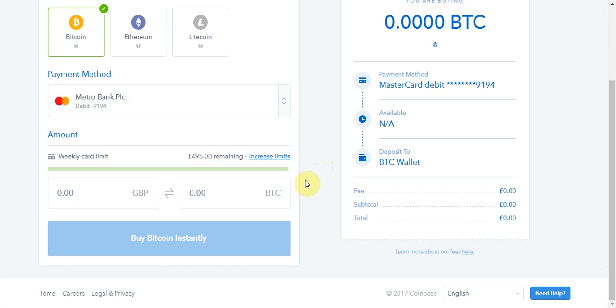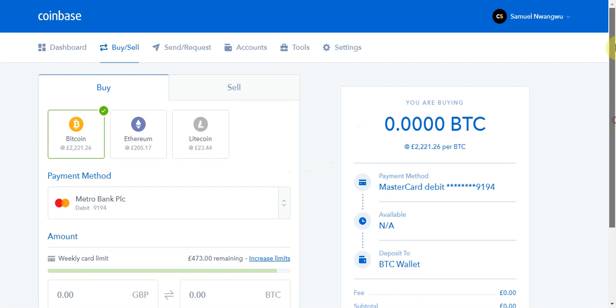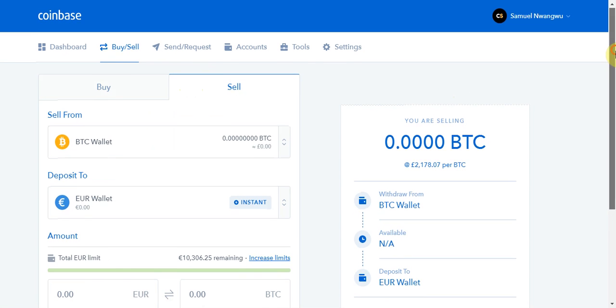However, I'll continue this tutorial. I'll just show you guys the other tabs and explain what else you could do through Coinbase. Obviously you have the buy tab there, it didn't work. However, you also have a sell tab.